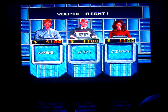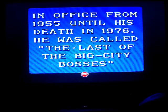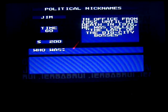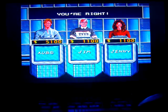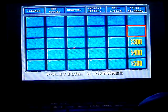$200. The answer is: in office from 1955 until his death in 1976, he was called the last of the big city bosses. Jim, you locked me out! Why did she keep doing that? Well, it was a different person. It was Richard J. Daley. Yep, Richard Daley.